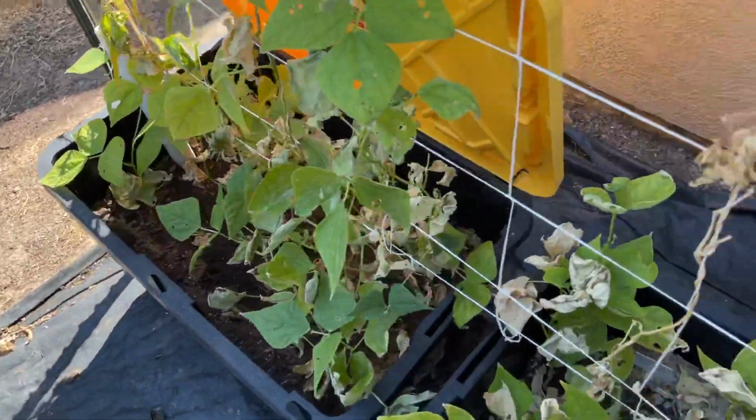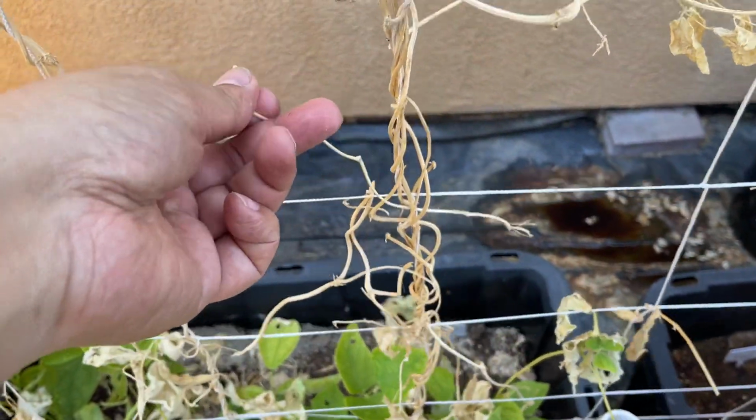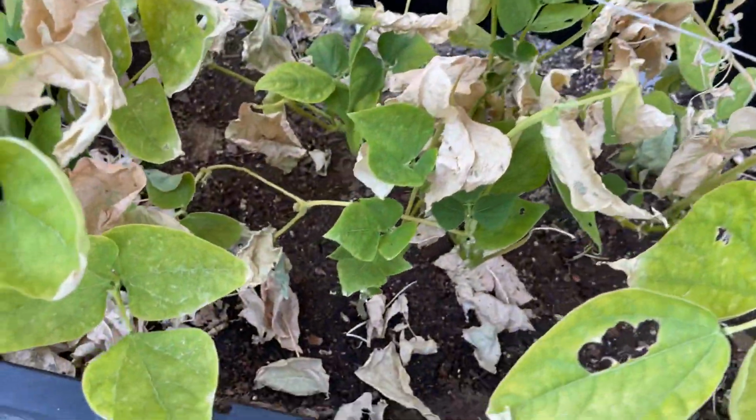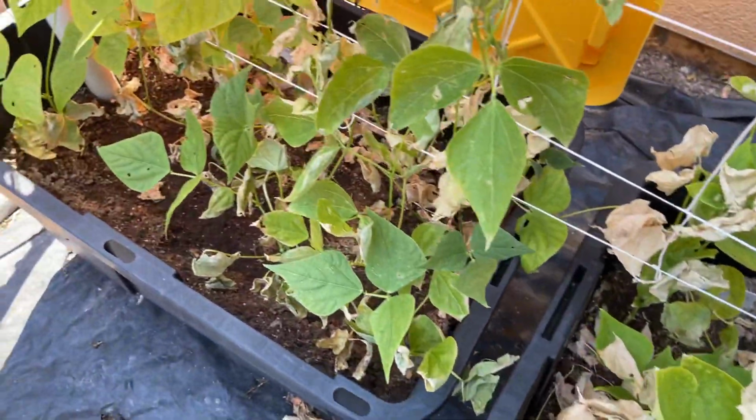I'll just spin around here, look at the bean plants. That's the old beans. Just didn't feel like trying to clean them off of the trellis. So something's tearing up the leaves pretty bad here too, and I haven't gotten out to spray them.